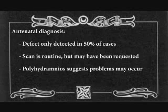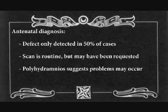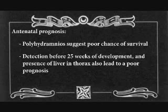The defect is detected antenatally in only 50% of cases. Scanning is often routine, but may have been specially requested. In such cases, symptoms such as excess amniotic fluid present, known as polyhydramnios, have been displayed, and these can often be an indication of other problems to come. Polyhydramnios generally also suggest the prognosis for the fetus is not good.